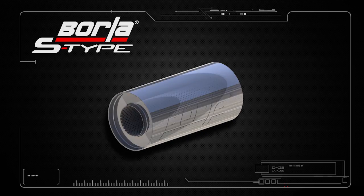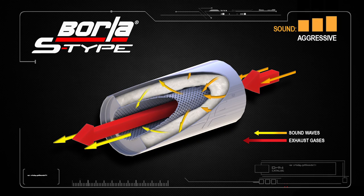So continuing with the stereo analogy, the S-Type then would be like going to your stereo and turning up the volume and adjusting the equalizer a little bit to bring out some of the low end, some of the bass, or what we like to call warmth from the exhaust note. It's both louder and deeper than the original exhaust system.